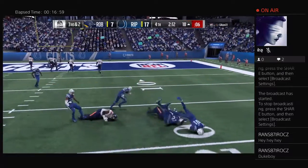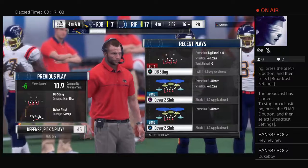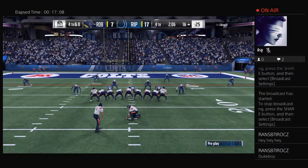Now they'll run it on the toss. And he is going to lose yardage here. He lost a big chunk, 6 yards there, and it leads to 4th down.